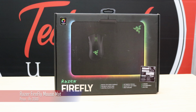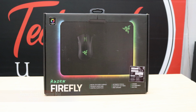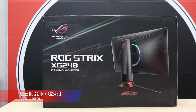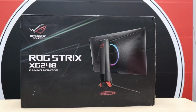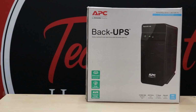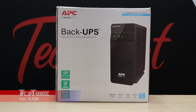Along with a great combination of keyboard and mouse from Razer, we do have Razer Firefly mouse mat, available for 3,500 rupees. For monitor, we have selected ASUS ROG Strix XG248Q. This is a 24-inch gaming monitor with G-Sync, 1 millisecond response time, 240Hz for 37,500 rupees. For power backup, we have got APC 1 kVA UPS, available for 6,500 rupees.